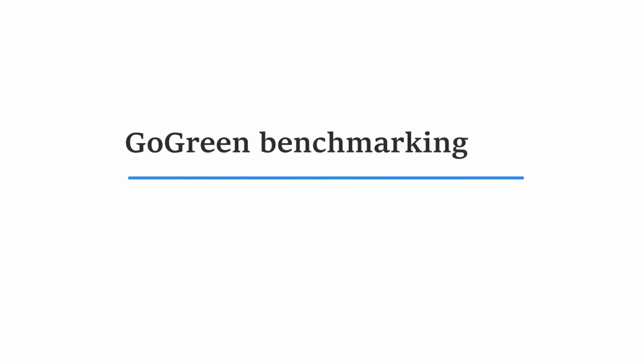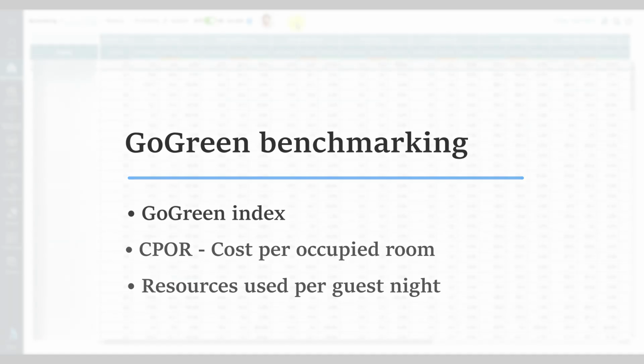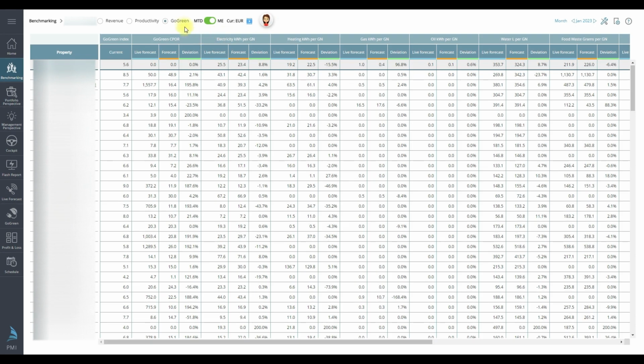GoGreen benchmarking is a valuable tool that gives you the opportunity to see how your environmental management compares with your peers. GoGreen is an enhancement to the regular benchmarking page in PMI. It allows you to see your GoGreen index and how it compares to other hotels in your chain.